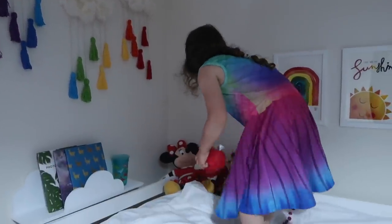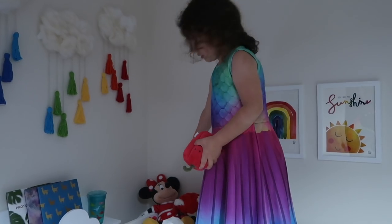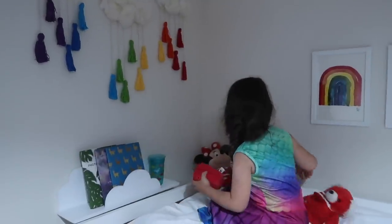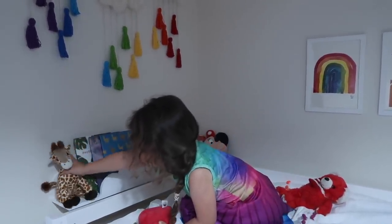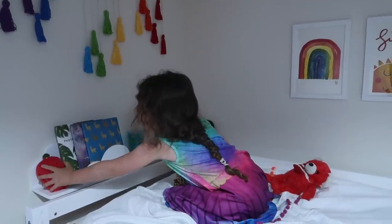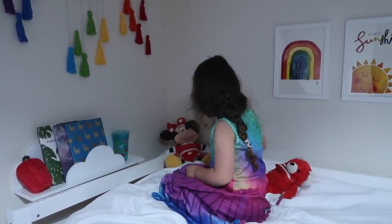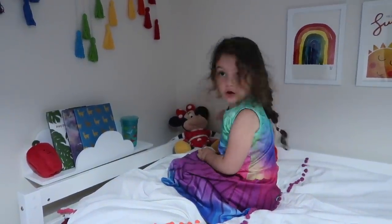Mummy? Can I put Pep there, please? Of course you can. You put Pep wherever you want. It's your bedroom, Layla. You can rearrange it however you like with the toys. I just put them somewhere that I thought you might like. I do like them there. I just want to change it. Okay. Pep only fits there. Alright, I'm going to leave Pep there then.